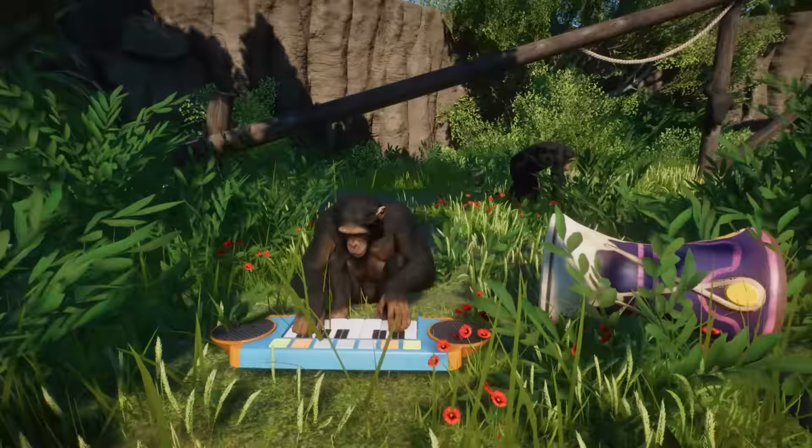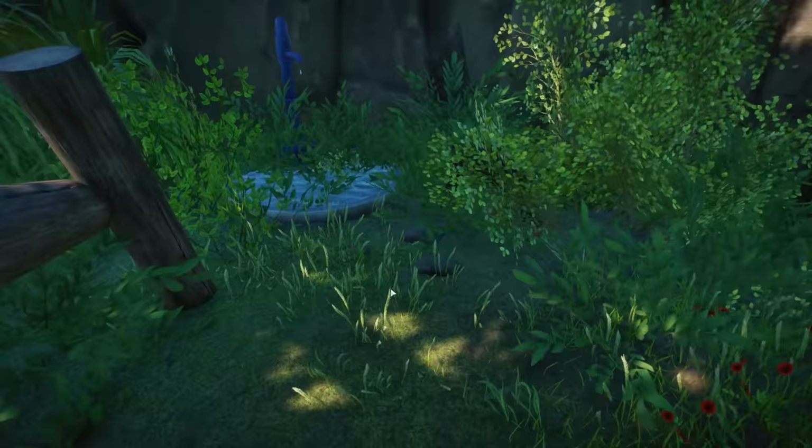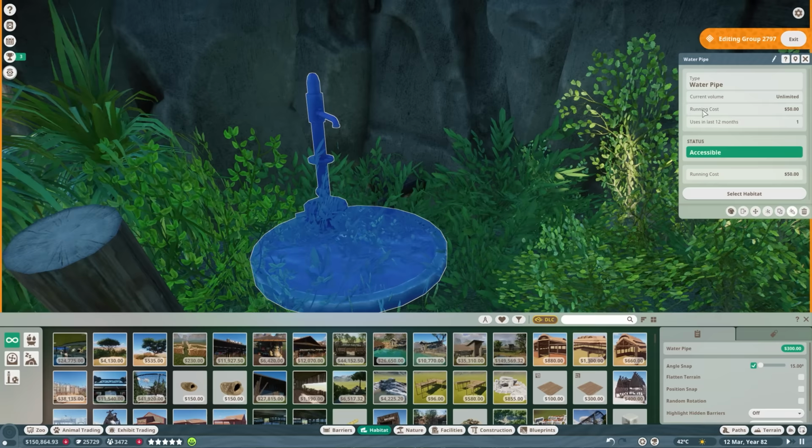Oh, look how happy he is. Oh, this is really cute. So the water pipe is hidden right over here, so this one is reachable, right? Yes, this monkey or chimpanzee. Oh, I can actually not even click it now. Can I? Oh, click it from here. Oh, I need to go inside. Yes, it is accessible. It's accessible from a weird angle, but it doesn't really matter too much.